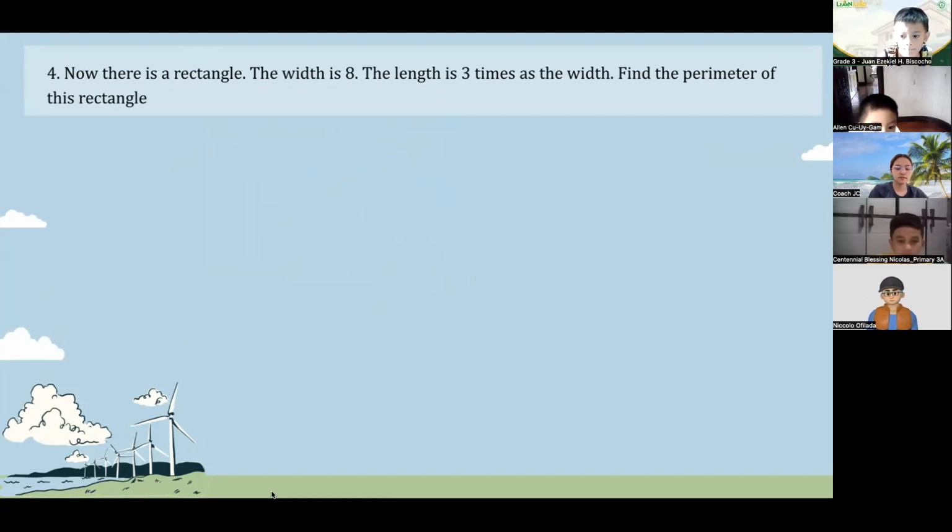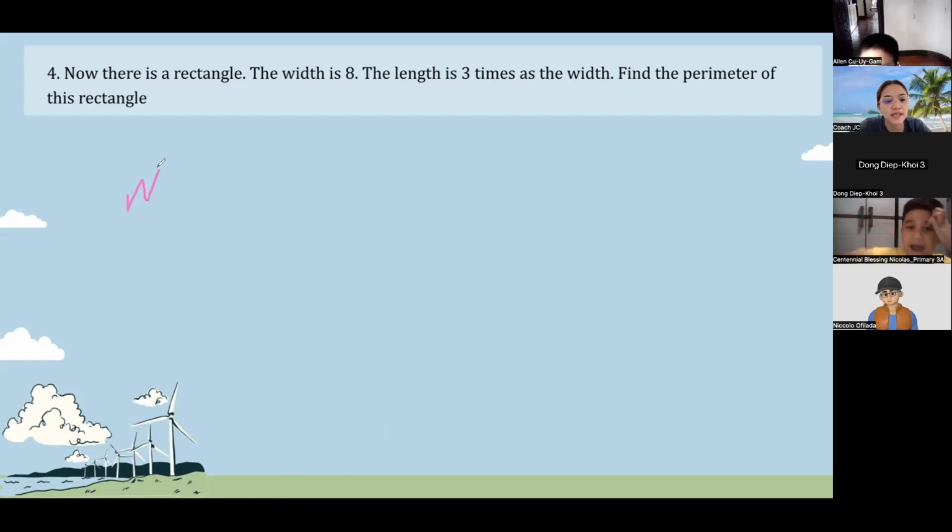Okay. Now there is a rectangle. The width is 8. The length is 3 times the width. Find the perimeter of this rectangle. Okay, thank you. So the width is 8.